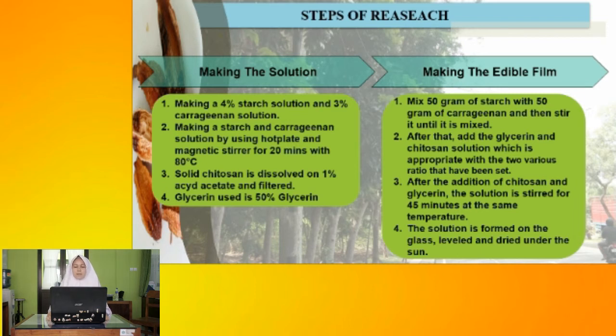And the third step of research is about how to make the edible film. First, mix 50 grams of starch with 50 grams of carrageenan and then stir it until it is mixed. After that, add the glycerin and chitosan solution, which is appropriate with the 2 various ratios that have been set. After the addition of chitosan and glycerin, the solution is stirred for 45 minutes at the same temperature. And the last one, the solution is formed on the glass, leveled, and dried under the sun.